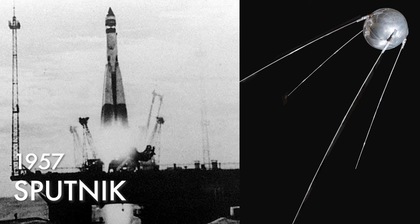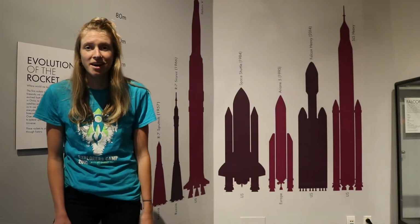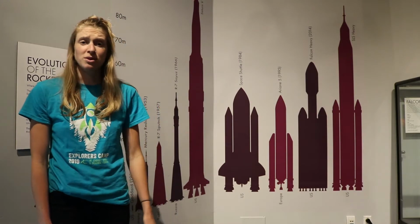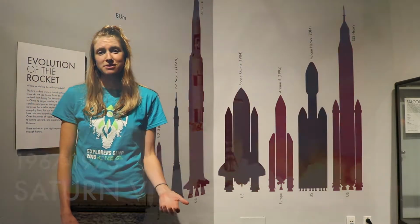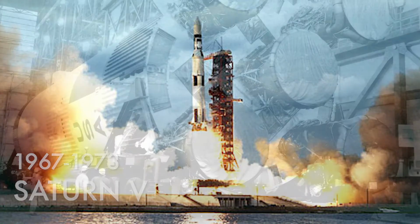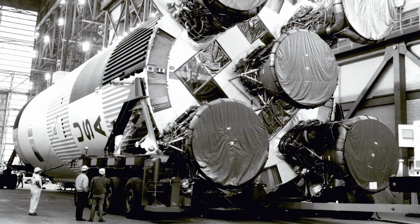Since then, there have been plenty of notable rockets that have been built and launched for different missions with different destinations and different purposes. Some of those include the Saturn V rocket. The Saturn V rocket was one of the largest rockets ever built by humans, and it was what we used to get astronauts to the moon in the Apollo missions.